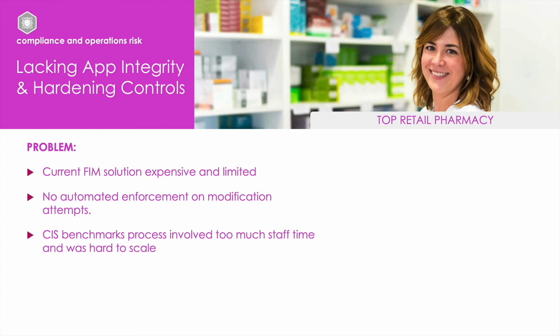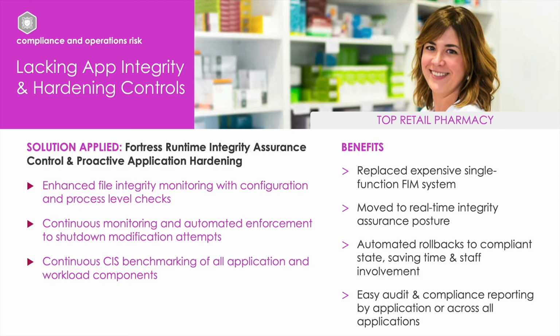There was no way for them to automatically enforce when there were detections of modification of critical system files that would compromise the application. And then finally, they had no way to benchmark their applications and workloads from an application workload perspective without a huge amount of staff time, very difficult to scale for the number of applications that they had. So they didn't have a good solution to this problem.